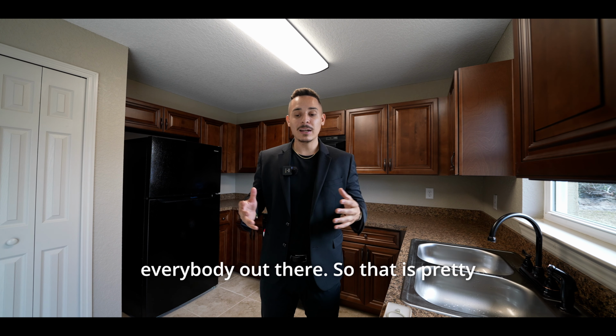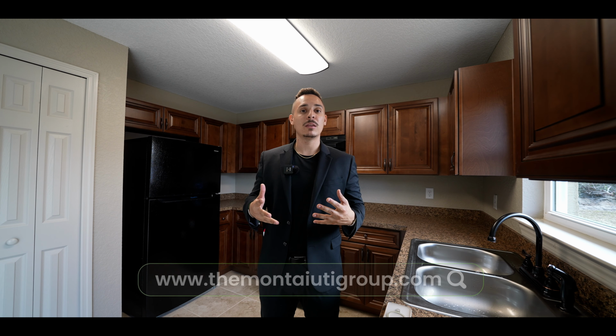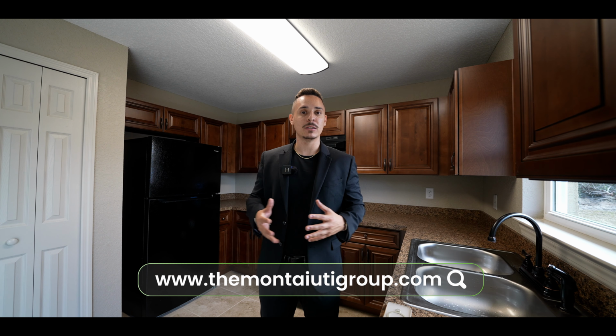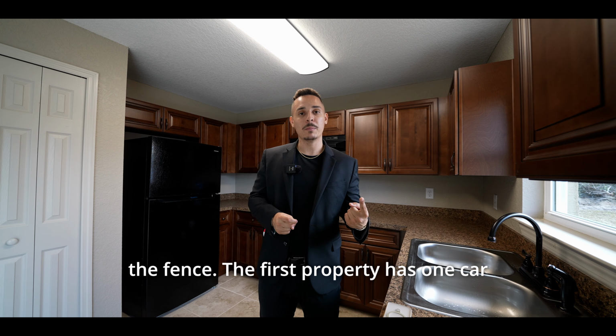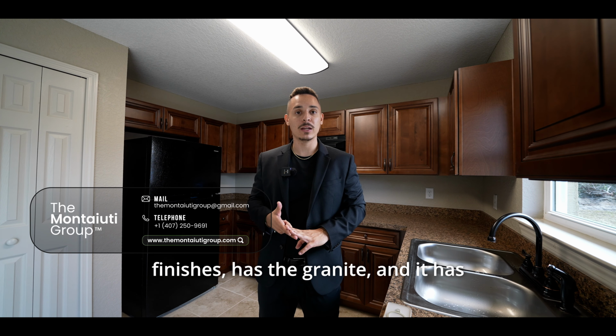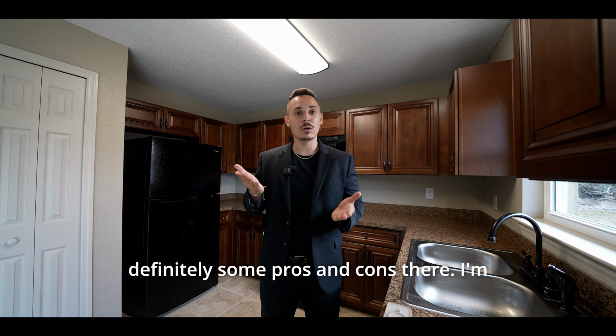So that is pretty much it for today, my friends. In my personal opinion, I think both really offer a lot of value. This one is bigger. This one has a good amount of space. I do like the lot that it already comes with the fence. The first property has a 1-car garage, but it also has the nicer finishes, has the granite, and it has over 1/3 of an acre. So there are definitely some pros and cons there.